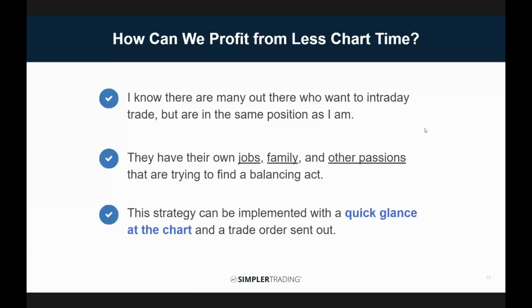So how can we profit from less chart time? And I kind of mentioned this earlier, right? I know my intraday traders out there are like, how are you able to use this strategy and not be sitting staring at your charts, right? That kind of seems like it wouldn't be the case. But that's exactly the position I'm in right now, right? I am able to step away from my computer and have put on this trade based off the signal that I'm seeing, right? It's a very clear signal.